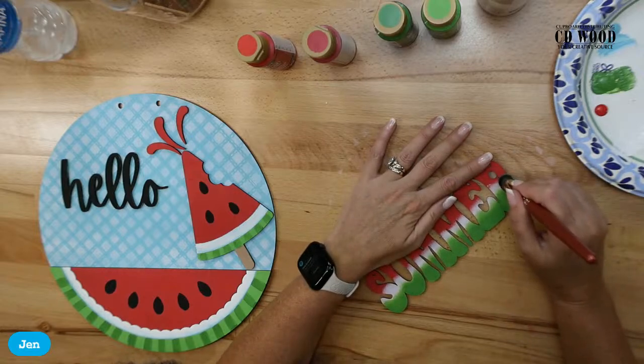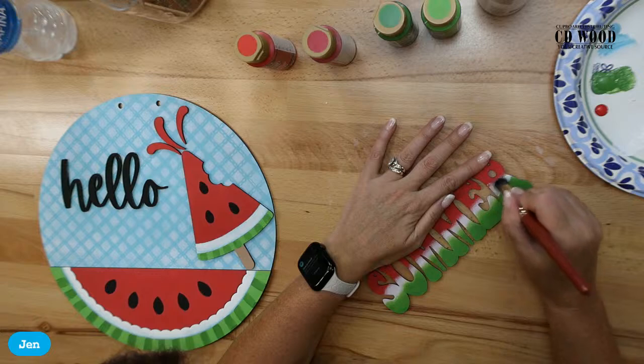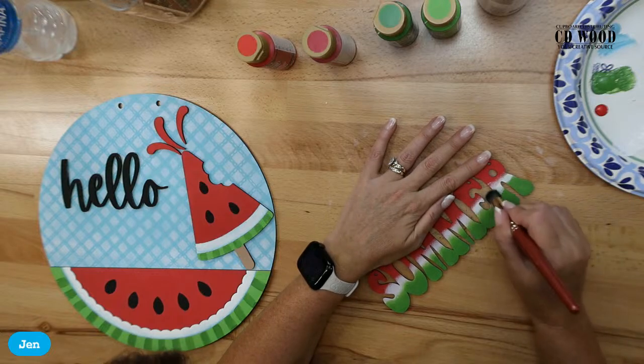Okay, I'm going to fix my R up here, and I'm just kind of tipping the side of this on here. Give it a little bit more white here.